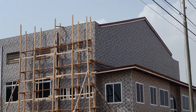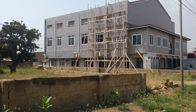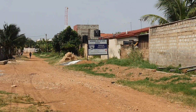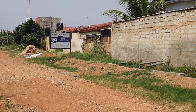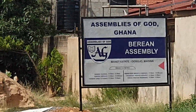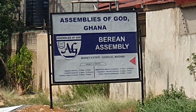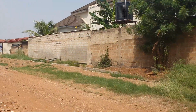So this is just at the back of the Manet estate. That is before you enter the Manet estate, down there. You can see it. You can see the arrow, that is the red sign. That's the arrow pointing towards the church. So this is also a very nice house over there.